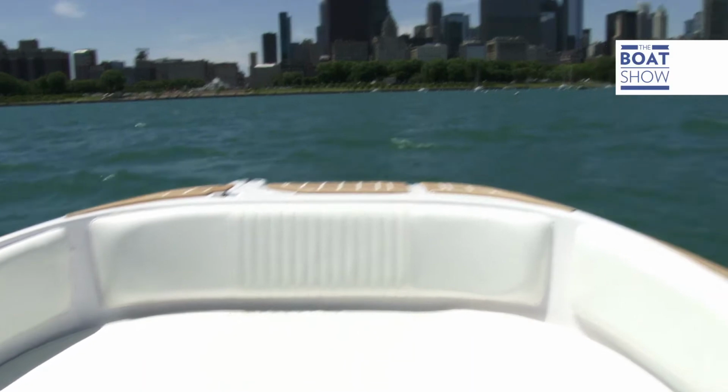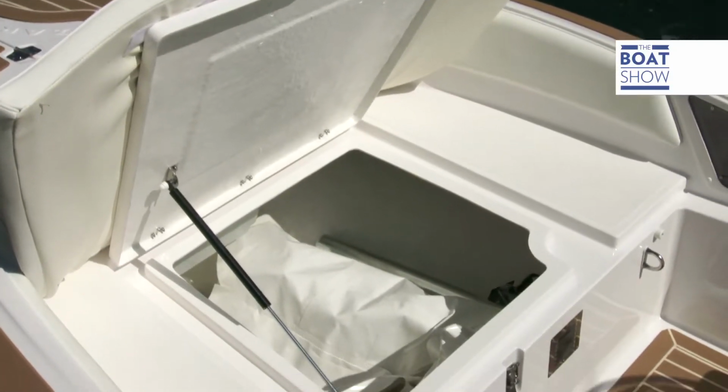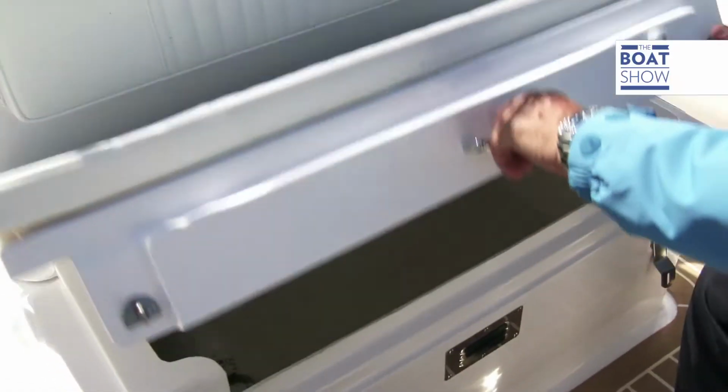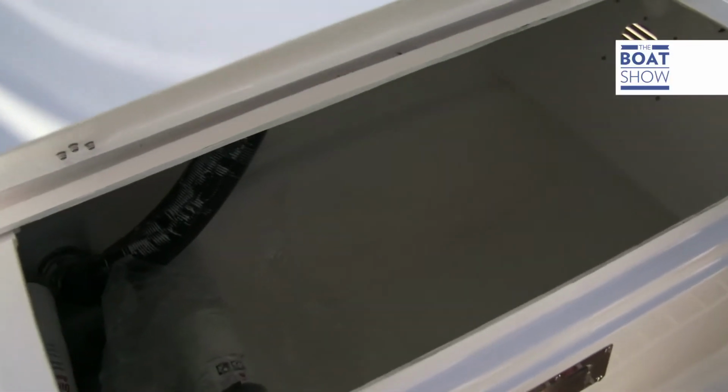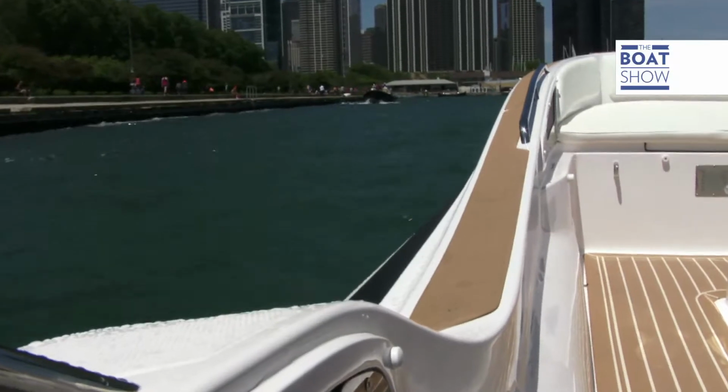At the bow, there's a nice sun deck, and the storage below is easily accessible, thanks to having its own door which opens up completely. There's a space underneath the central quarterdeck. The console's off-center position gives you more space on the side corridor.